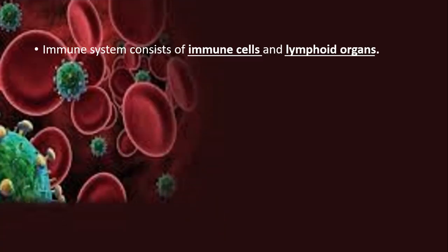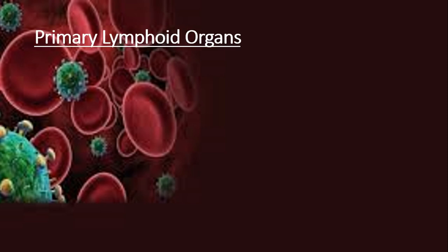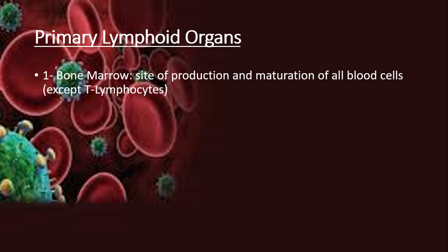Our immune system consists of special immune cells which carry out the immune responses, and lymphoid organs. Those lymphoid organs are primary and secondary lymphoid organs. Starting with the primary lymphoid organs, there are actually two: the bone marrow and the thymus.